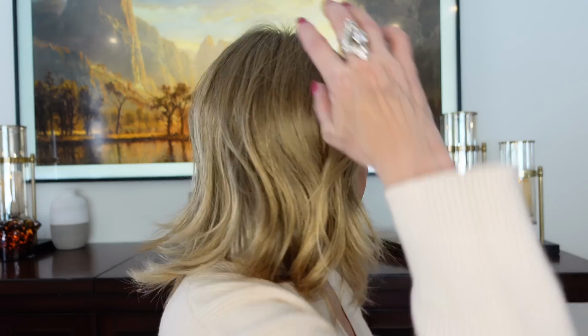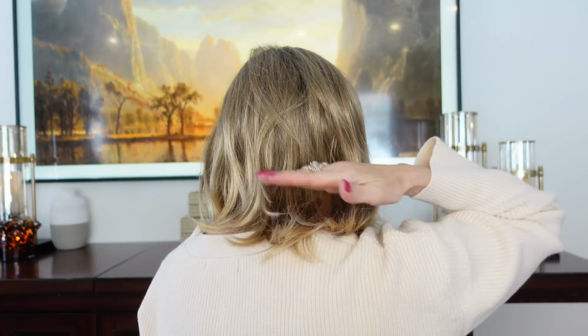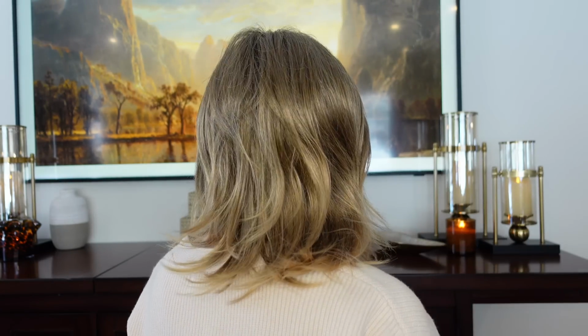So let me tell you her measurements. The back is 3.5 to 9 inches, so she has some shorter layers. The nape, 7 inches. The overall length, 12.5 inches. The bang, 5.5 inches. So if you were to pull this down, you could make a bang and snip the bangs. And I would probably wear it behind. I can't see a thing with these bangs in my eyes, but I'm trying to give you an idea. I would probably put it behind my ears with the bangs coming down. I like it as a side bang as well.